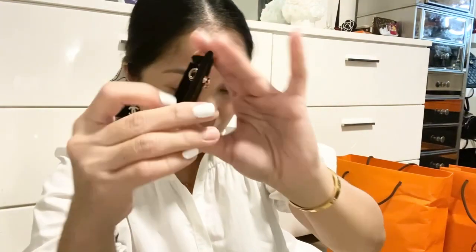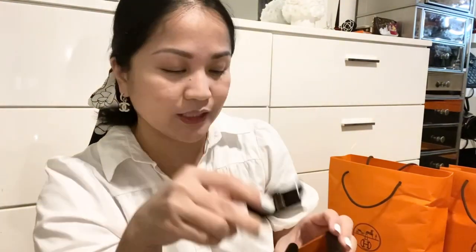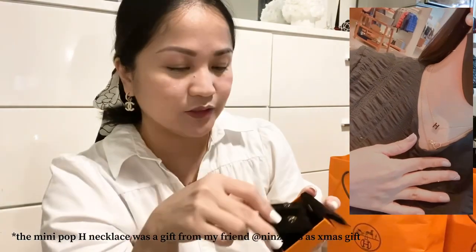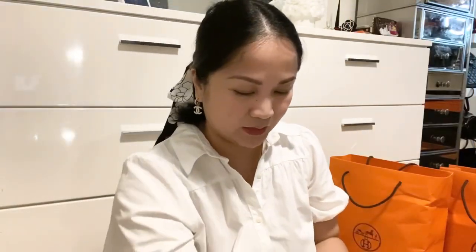So the necklace, I got the matching necklace. Well, the matching necklace was a Christmas gift from my friend Nina. So thank you so much for that again, sis. I really love the necklace. And so yes, that's the earrings.